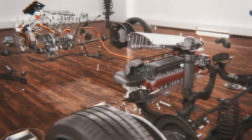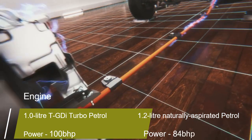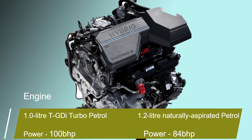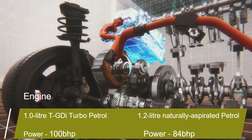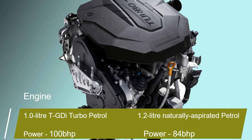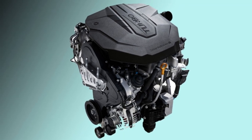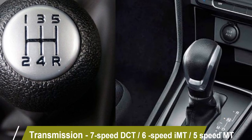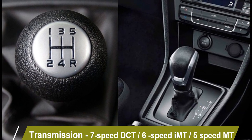In terms of power, the Bayon will be available with two engine options: a BS6 compliant 1-liter TGDI turbo petrol engine with 48-volt mild-hybrid technology that is able to produce 100 bhp of power, and a 1.2-liter naturally aspirated petrol engine that can churn out 84 bhp of power. Both the engines are mated to an optional 7-speed DCT or 6-speed IMT or 5-speed manual transmission.